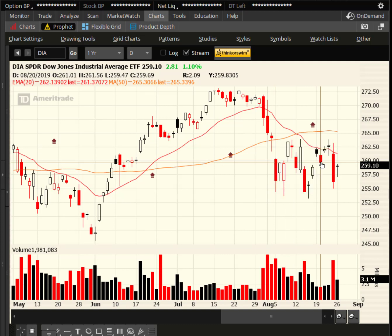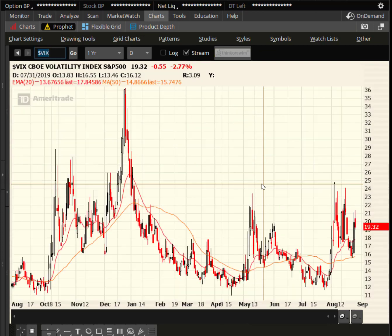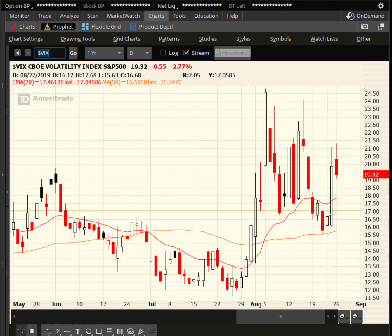All right, and looking at the VIX, dollar sign VIX. At one point today, I don't know if you guys were able to see it, but the Dow was up 200 points or whatever it was at one point. The VIX was still up too. It was green. Now the VIX did finish down 2.77%, but we're still above moving averages. So from a technical perspective, bullish VIX is bearish for equities, and that's exactly how the daily charts look.